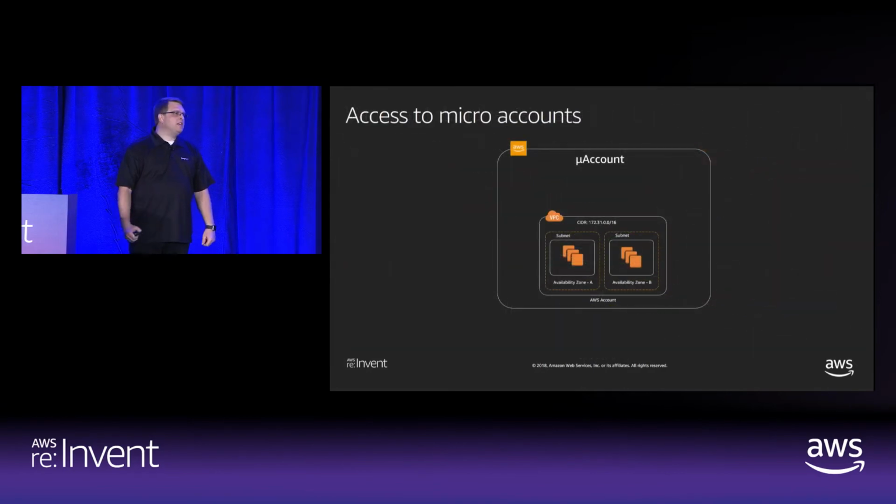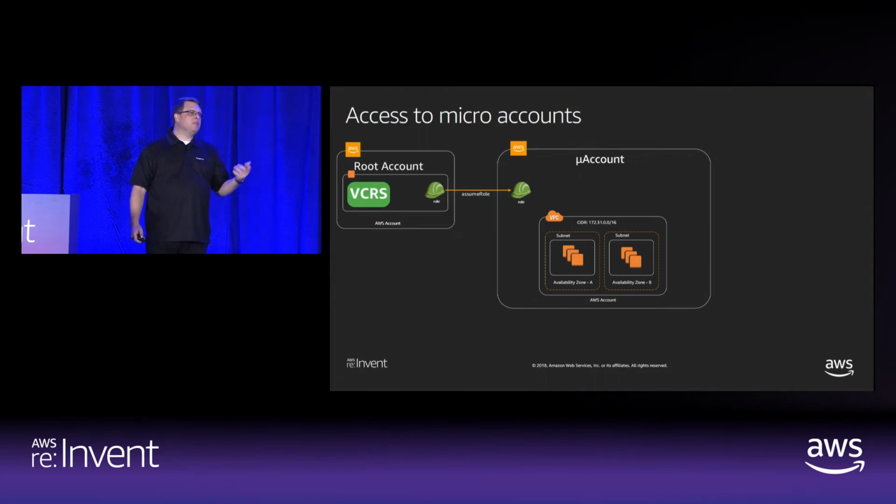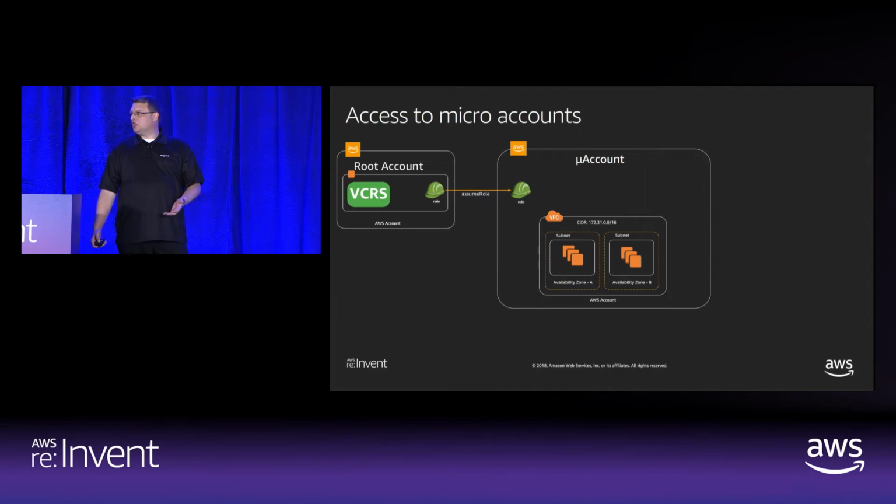So how do we actually access these micro accounts? We've effectively created a completely isolated network. So firstly, from a management perspective, obviously VCRS created the account. It has the role within that account. It can assume that role and perform any activities that it needs to.